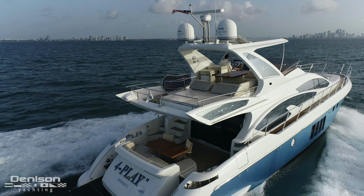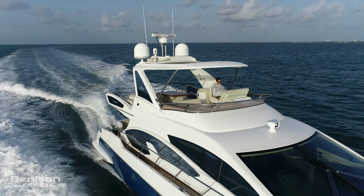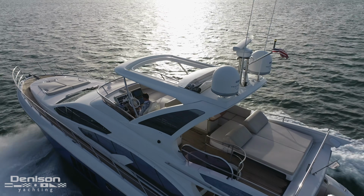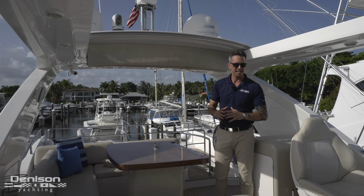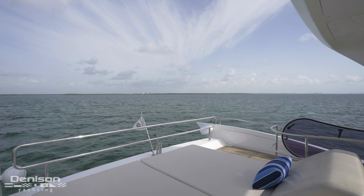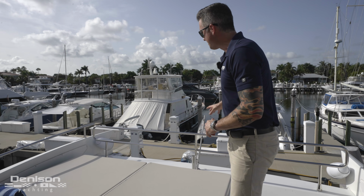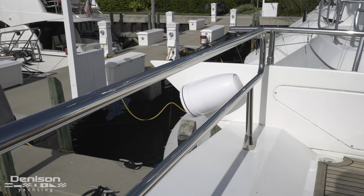What better place to start off a walkthrough than on the Flybridge, one of my favorite areas, mainly because of the options that are up here. As you can see, we've got a beautiful hard top that we've got opened up, tons of deck space and conversational areas, all the sun coming in, getting a little suntan. All the way aft, we've got a double lounge pad where you can sit and enjoy the sun. One thing I love about this is your view isn't obstructed. And as you can see on the outboard sides, we've got speakers that'll keep the party going down the swim platform.